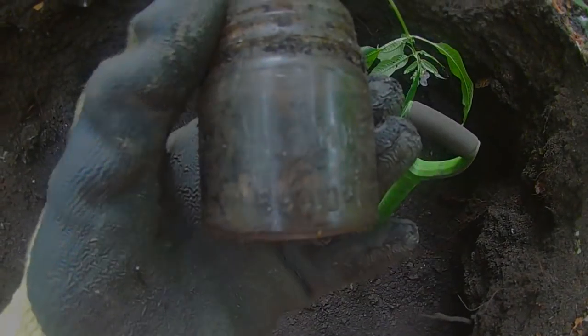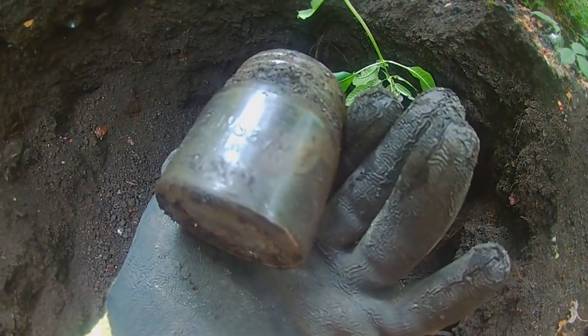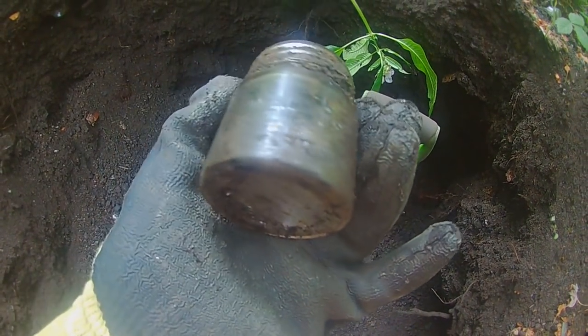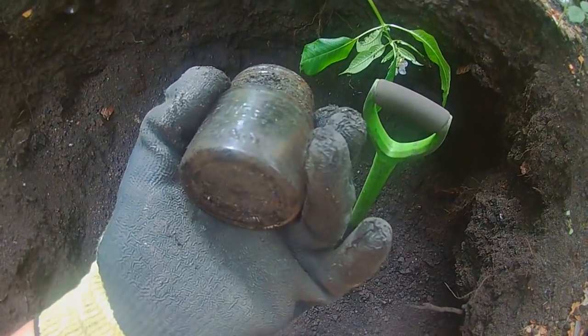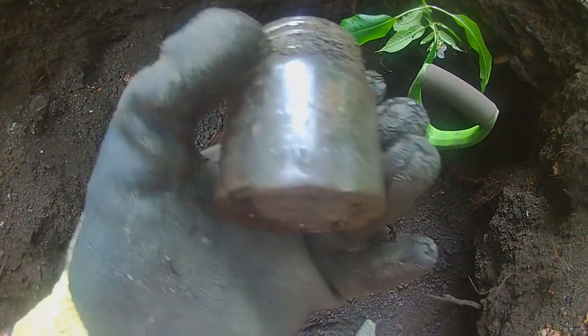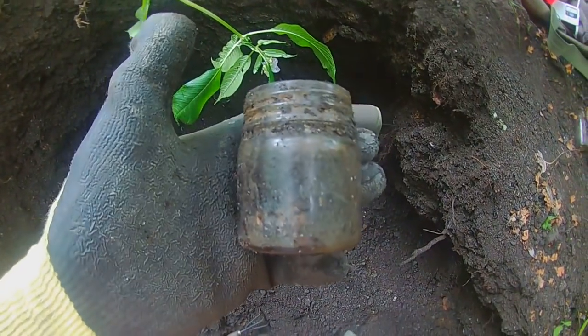Well, I've cleaned it off. You probably can't read it, but they're just arcing across there. It says Cheeseborough and Co. Brooklyn, New York. Yeah, Brooklyn, New York. So that, I believe, is a Vaseline.